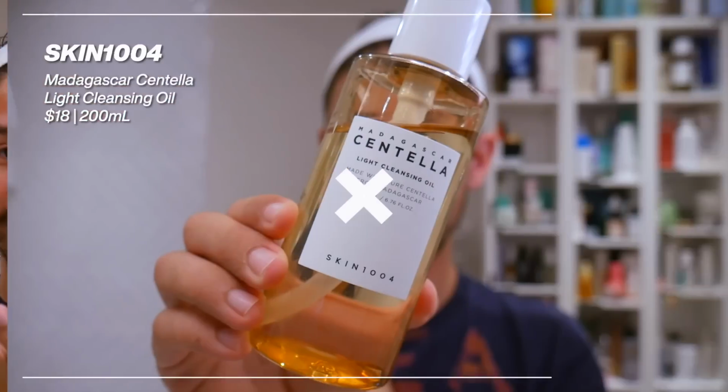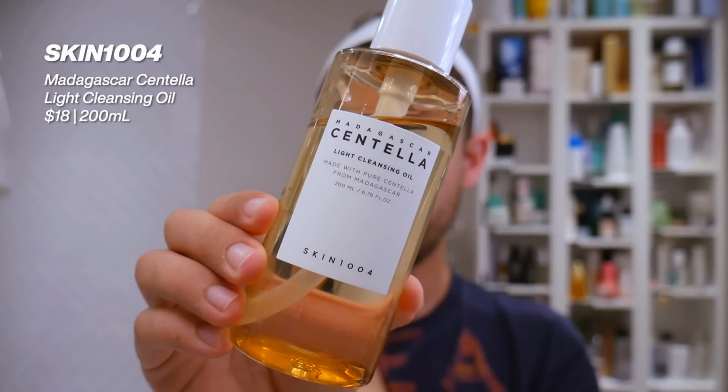First things first, I'm gonna start with a double cleanse, as always, but with this, I'm gonna be using an oil cleanser that I just like to use because it looks luxe and it feels luxe, and this is from Skin 1004, their light cleansing oil from their Centella line. And I like to use this because, again, it just feels good. I love an oil cleanse, especially at the end of a long day.